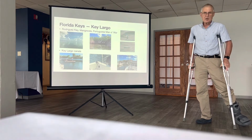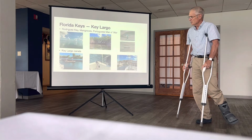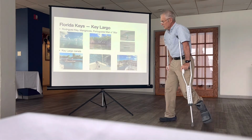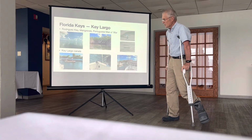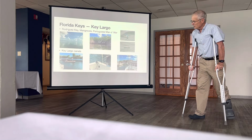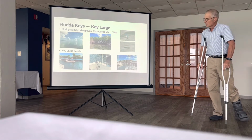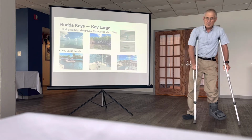It was not an easy way to dinghy into Key Largo from Rodriguez Key, so we just took a slip for a bit, and we just walked around the town, saw the African Queen. That's become a big tourist draw there. And one of the things that Michelle always worries about are spiders on her boat. In Key Largo, what they worry about more is the iguanas on your boat.